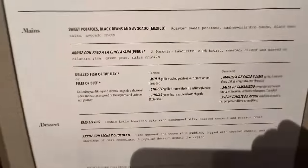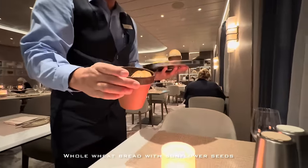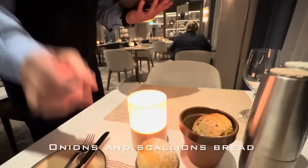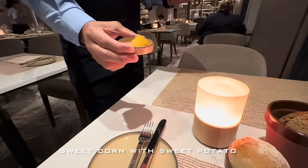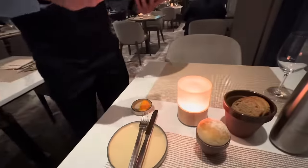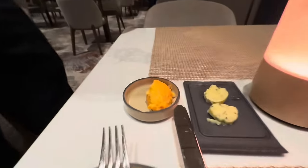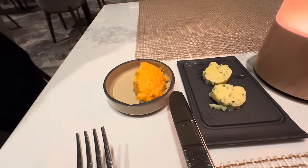Tonight's fish of the day is Arctic char. Tonight you're having the whole wheat bread with sunflower seeds. Beautiful. And then you have the onion and scallions. And then the dish for this evening is sweet corn. That's good. With sweet potato as well, so it's really nice. This one, the butter is parsley and pepper butter. That looks great. So we have sweet corn for the bread and parsley butter. Wow, great.